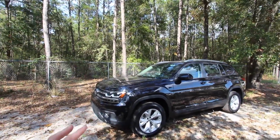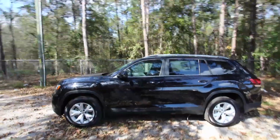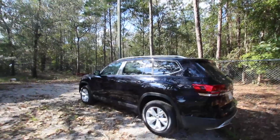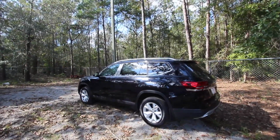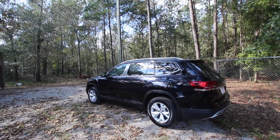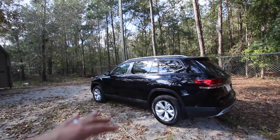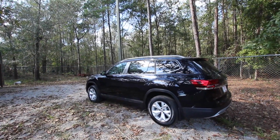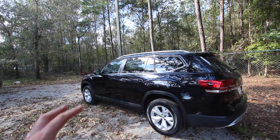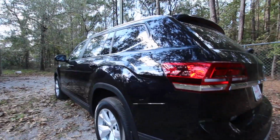But today I've picked one a little different. I've reviewed the SEL, all the different models, the premium models. I've reviewed the 4Motion and taken it off-road in the dirt. We've had a great time with the Atlas. But last night at the Volkswagen store, I said, it's really time to get involved with the 2.0 liter in the S model. This is basically Volkswagen's Atlas at the bare bones bottom of what you can get at a great price, and still get some pretty nice features. It's an affordable Atlas. It's not breaking the bank. This is going to be a good deal for somebody out there, so that's why I'm showing it to you right now.